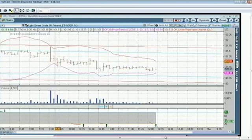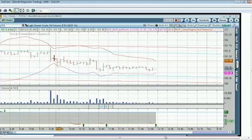Got confirmed here. This bar broke the low. We sell it in the money. It goes down, pops up a little bit, and ends up being a nice profitable trade. So Spike Tracker did work out today.